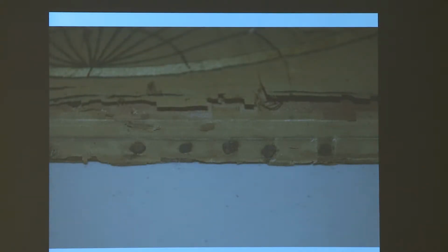This is a double hemisphere map sampler, which is a silk embroidery on a silk ground, which has been stretched and nailed to a wooden strainer and then framed. It has endured many problems, including fluctuations in temperature and humidity. And the result is brittle, flaking silk.